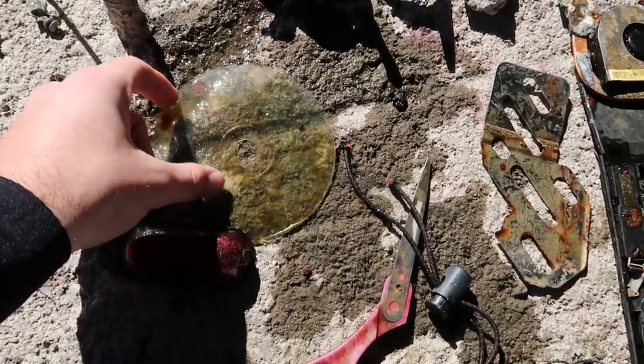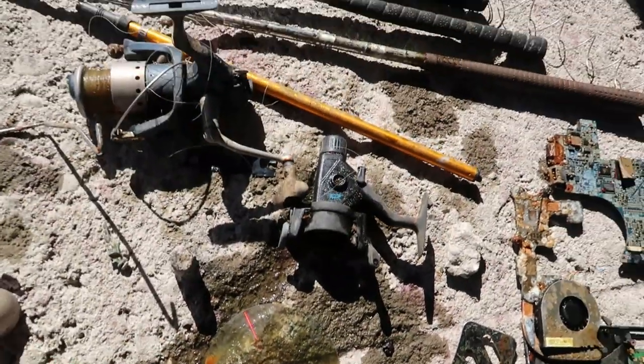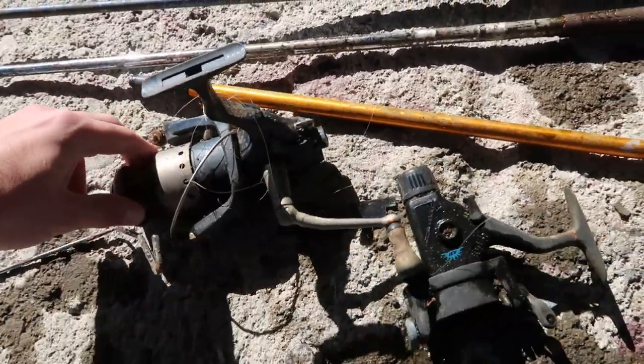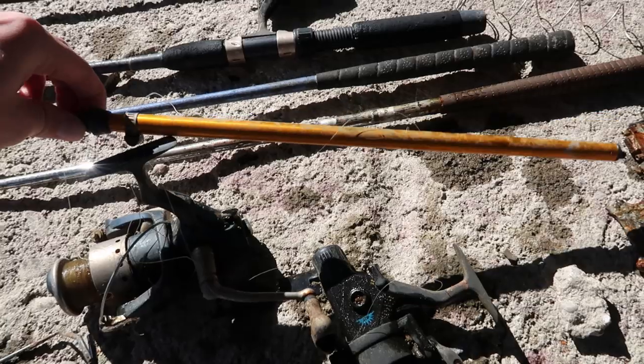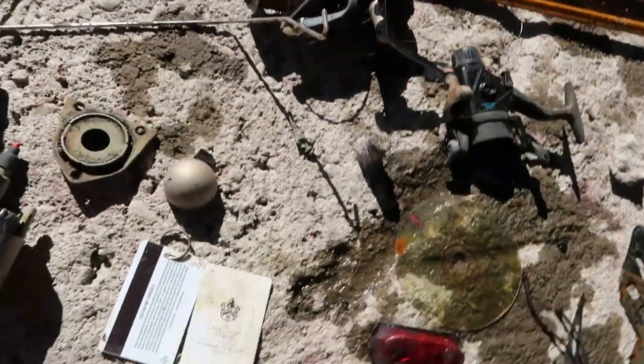CD, I think it was a CD, and now it's just blank because it's been down there for so long. The reels, we got two reels. I'm not sure what this goes to, maybe a fishing pole or something. I'm not too sure, honestly. But then we're gonna move down.